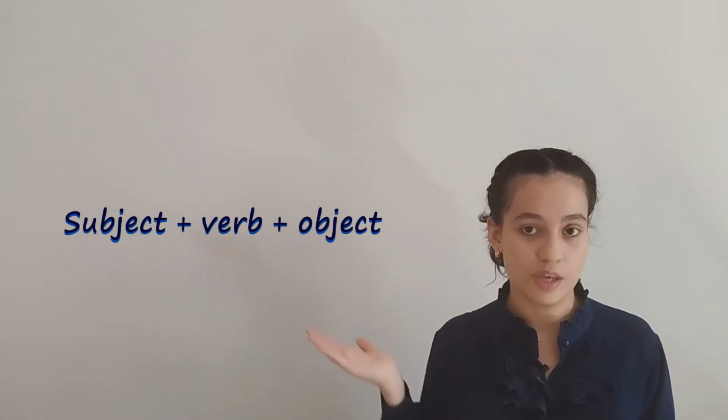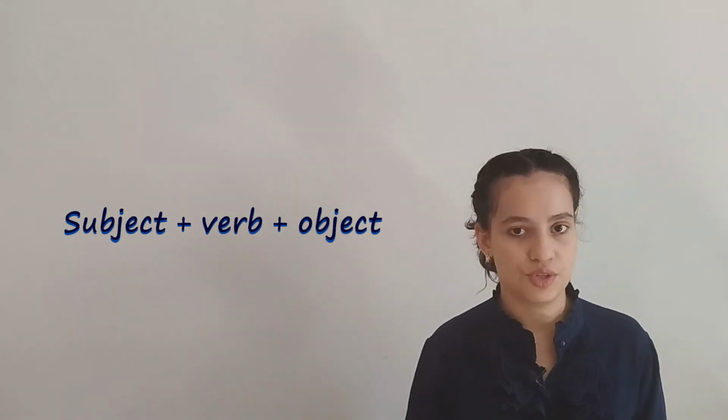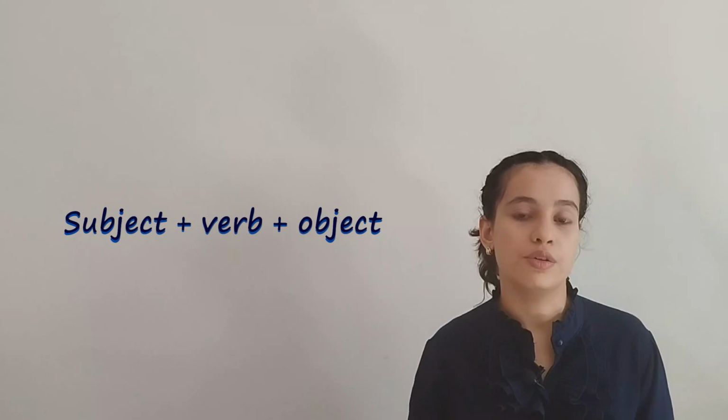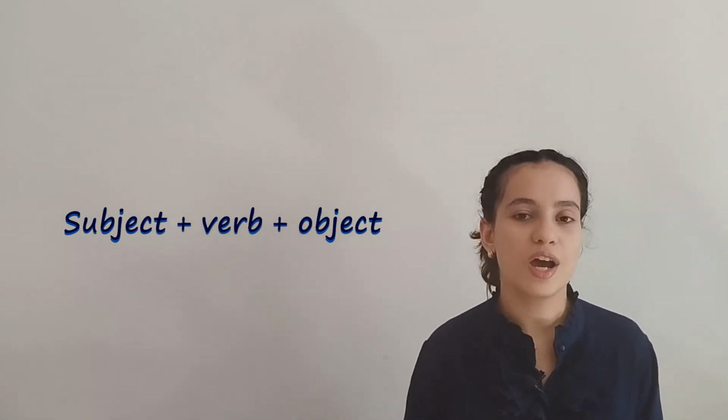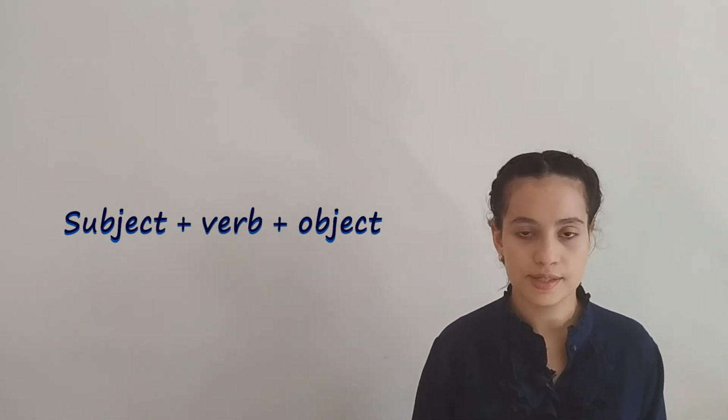The next foundation is the structure of the sentence. In the English language, we have the subject, the verb, and the object. Try this exercise next time. When you are reading something, an article or reading a book, try to identify these parts while you're reading.